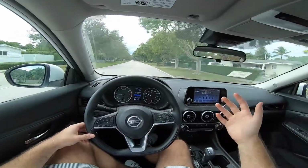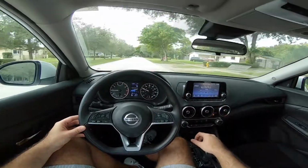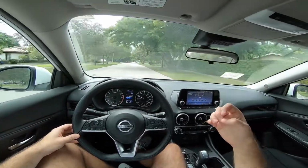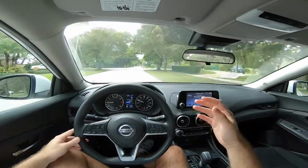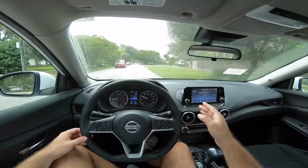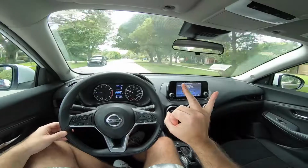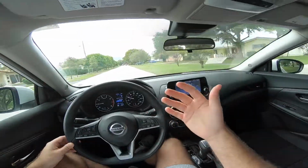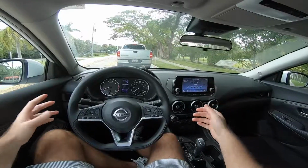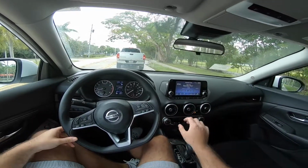But overall, guys, the Nissan Sentra S is definitely a very practical car. I wouldn't necessarily call it 100% efficient, but it's definitely a car worth considering buying, especially if you're looking for a new car that will get you from point A to point B in the most inexpensive way possible, and of course without compromising comfort and reliability. Now, the reliability aspect of it, that's kind of a we'll have to wait and see type of thing. Well, guys, that pretty much concludes today's review of the 2021 Nissan Sentra S.